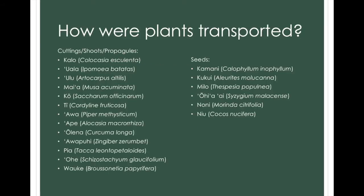How were these plants transported over the vast Pacific Ocean? As seen on the left, most of these plants were propagated asexually and were presumably transported as cuttings or vegetative propagules. Many of the tree species, shown on the right, were presumably propagated as seeds. These plants would take months to years to reach maturity in their new home.